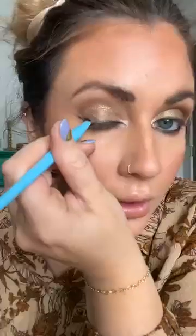Okay, so now I'm gonna go from this outer corner, and I just draw a straight line right above my pupil. Also, if you're really confident with liquid liner, use liquid liner. But what I've found is a lot of people aren't. And this is just really simple and can give you a lot more control.